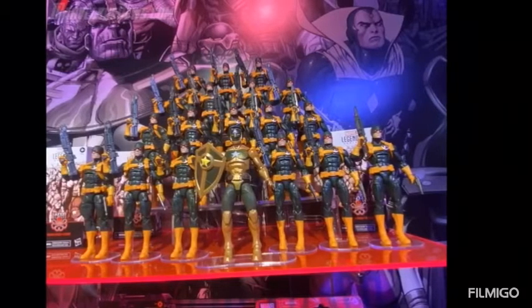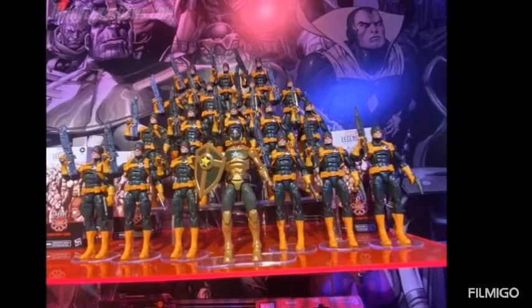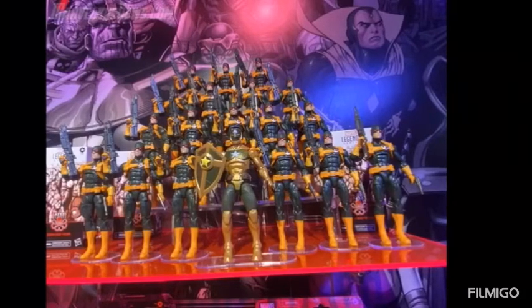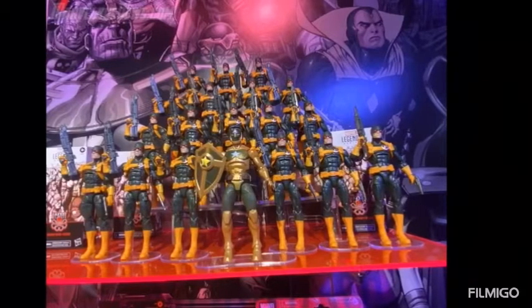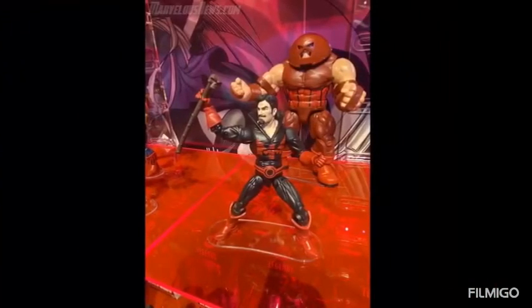I don't do the whole army building thing unless it's on sale for a really good price. I would probably just get one, because then I'd rather get a completely new figure rather than getting another figure that looks exactly like another one I have. So yeah.